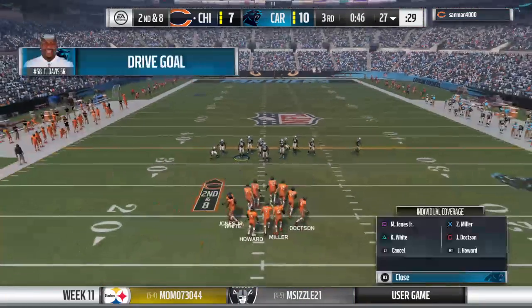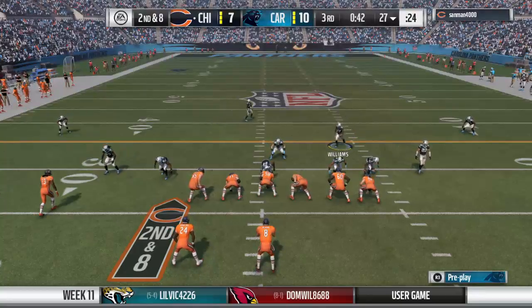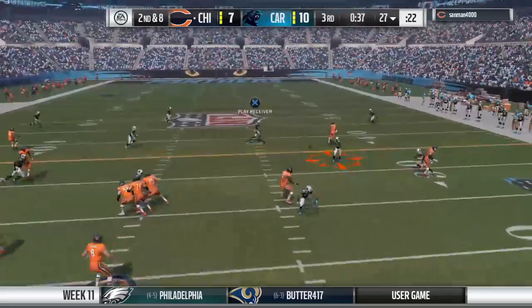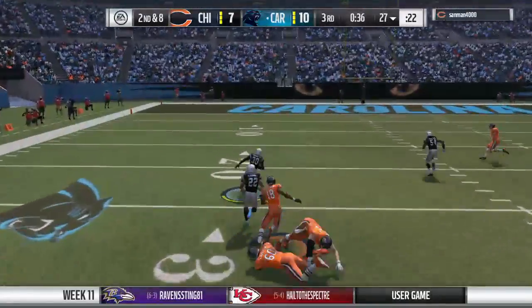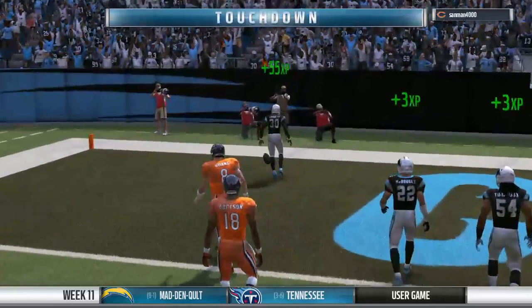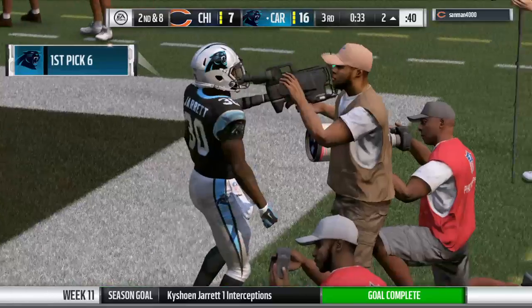Here comes the D swarming to the line. Now they'll throw here out of the gun. And he fires one that's intercepted. A great read, and it's picked off. And he will bring this one back. It's a pick 6 for a Panther touchdown.